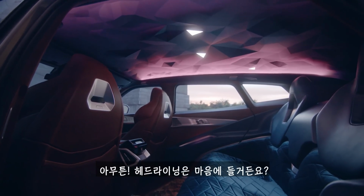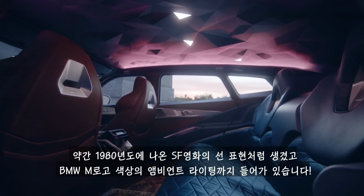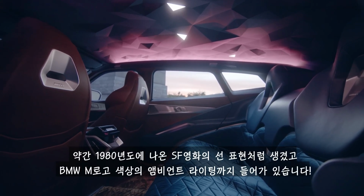Anyhow, I do like the headlining. It looks a bit like a wireframe map from an 80s sci-fi movie, and it comes with ambient lighting in the same colours as the BMW M logo.